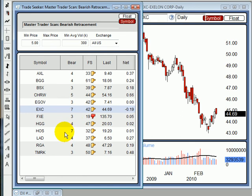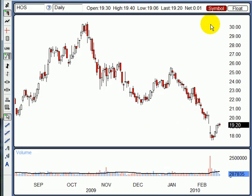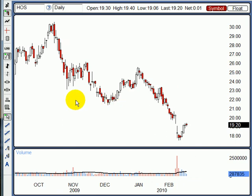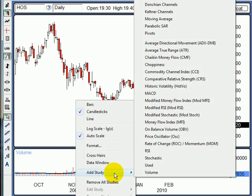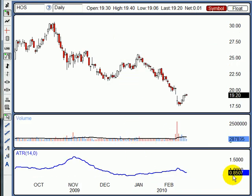And I'm going to take a look at these patterns and see what we get. Ooh, that one's pretty good looking. Ooh, okay, I found a pretty good looking setup here. Now, in 2 seconds, I found a trading opportunity on Hornbeck Offshore. I'm going to right click, add a study, throw on an average true range. And we have 85 cents of average daily movement from candle high to candle low on just a $19 stock.